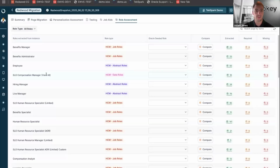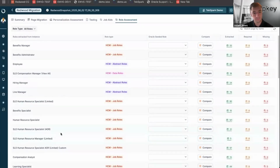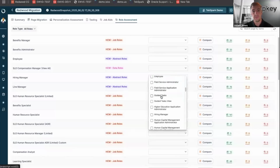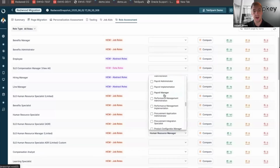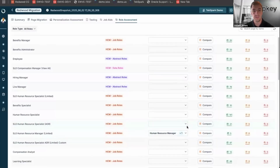And so the way that it works right now is, I can take, let's say, this SLO resource, human resource manager limited role, right? I want to compare that to a potential line manager delivered role, or even maybe an HR role. I can compare this against multiple security roles, right? And these are the delivered roles that are out of the box. With, of course, the understanding that those delivered roles contain the updated privileges in most cases.